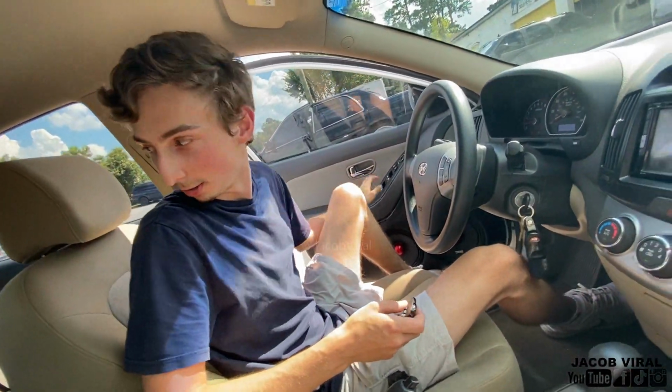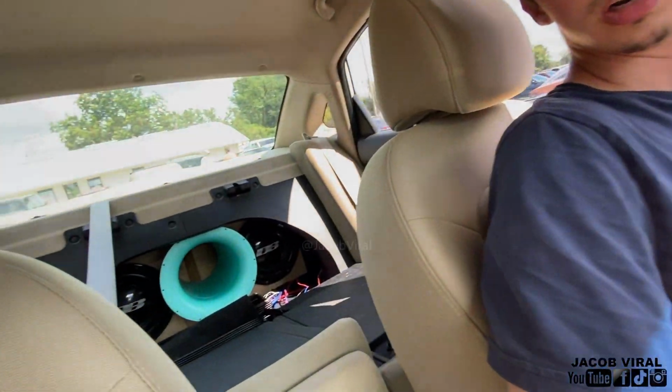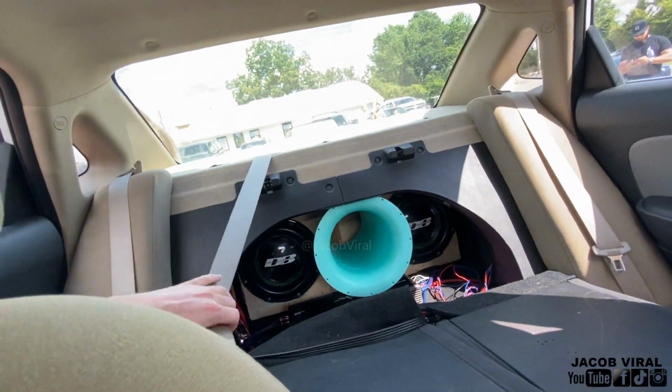Pressure out of that port. Yeah, wow. It might be better if I put some wood on the side and kind of make it like a trunk wall or... Oh, so you kind of have the port come out? Wow. Yeah. That sounded good, man.